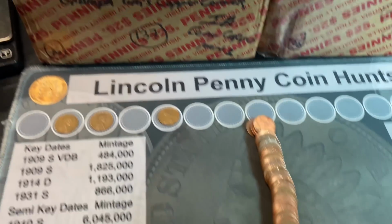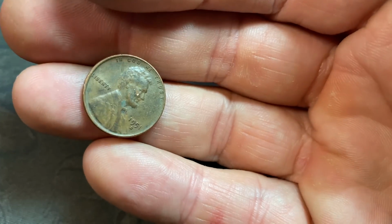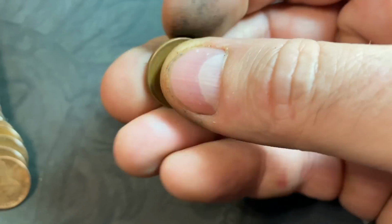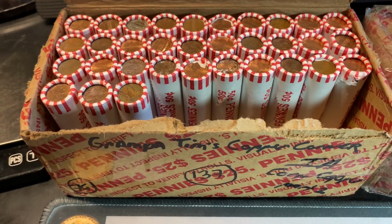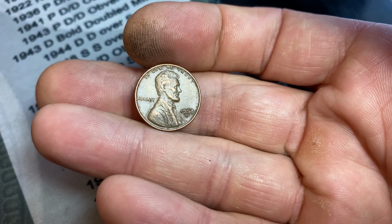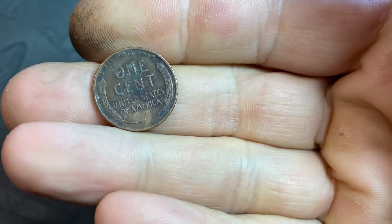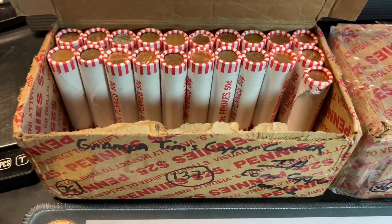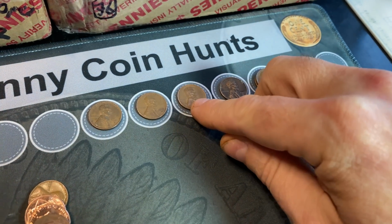Roll number 13 is going to have a couple of wheat cents because we came across one now. When I flatten it out, I see another one back there. So wheat cent number 5 will be a 51 Denver, and wheat cent number 6 is another 1956 Denver as well. Roll number 17, wheat cent number 7, and that's going to be a 1952 Denver. Roll number 26 is going to give us wheat cent number 8, and this wheat cent is a 1955 Denver. Roll number 29, wheat cent number 9. And that's a 54 Denver this time.